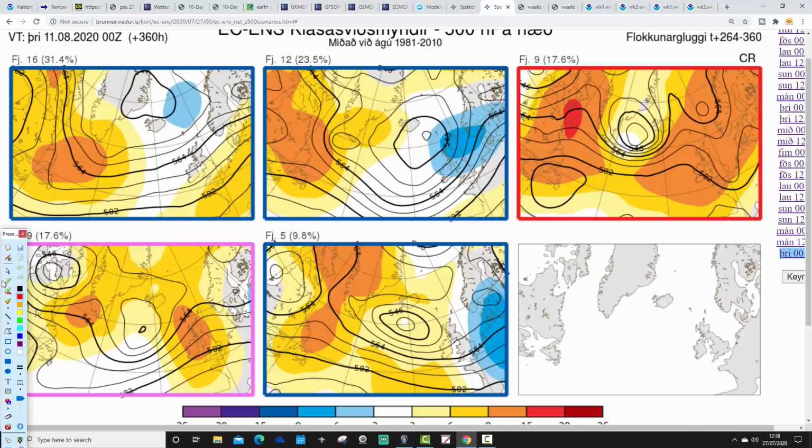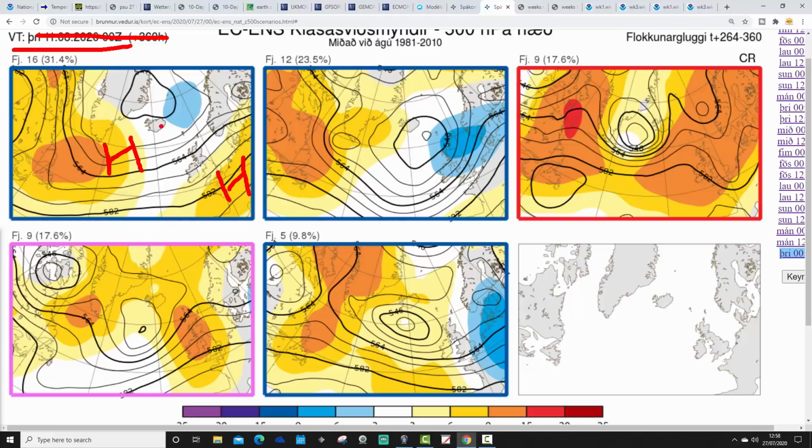In 2 weeks' time, these are the options that we've got. It gets us to the 11th of August. Have 16 members of the ECM ensembles with high pressure to the south and west. Low pressure is to the north. Jet stream and flow doing something a little bit like that. So it could be just starting to settle things down a little bit there in 2 weeks' time. 12 with low pressure more or less over the country.